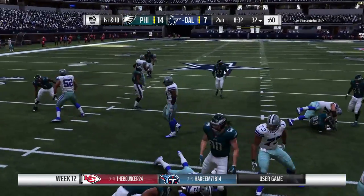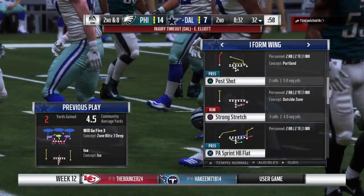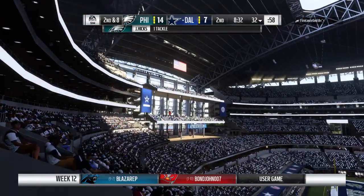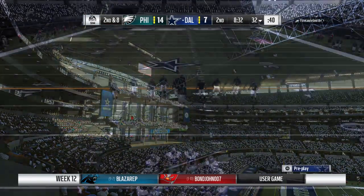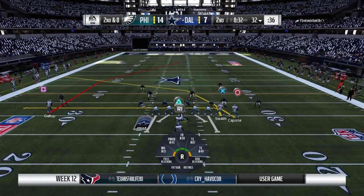Now it's up to the offense to get back out on the field and pick things up. Well, they're out there. We'll see if they can pick those things back up. And now it looks like we've got a Cowboy shaken up down there on the field. While the training staff takes a peek, we'll take a break.